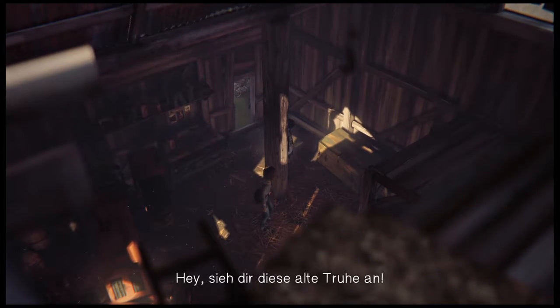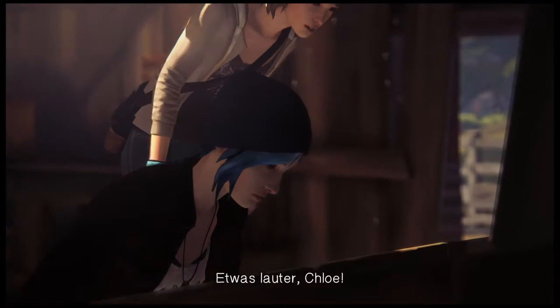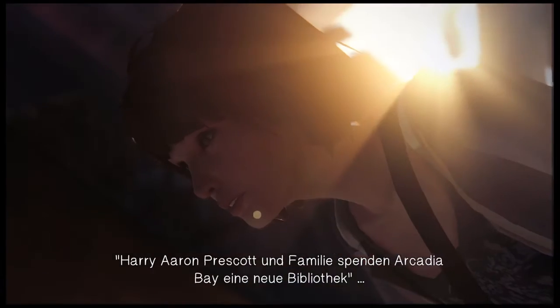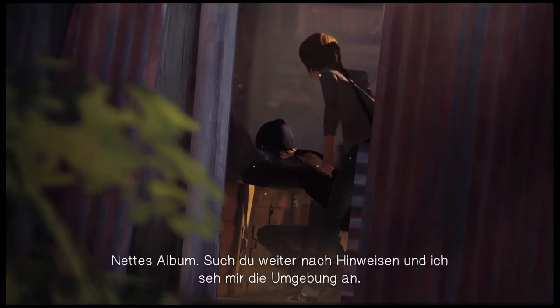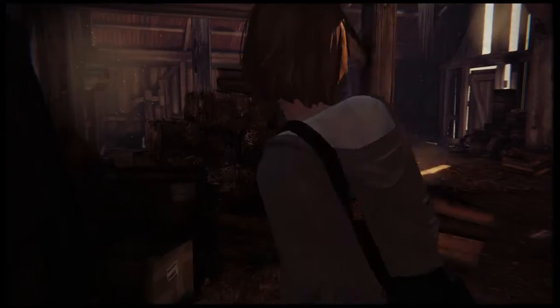Hey, check out this old chest. A little louder, Chloe. Jeez, that is ancient. Jackpot. Old shit. No. Look closer. Harry Aaron Prescott and family donate new library to Arcadia Bay. Prescott Industries celebrate grand opening. The Prescotts bring bomb shelter boom to town. Nice scrapbook. You search for more clues and I'll scope out the area.